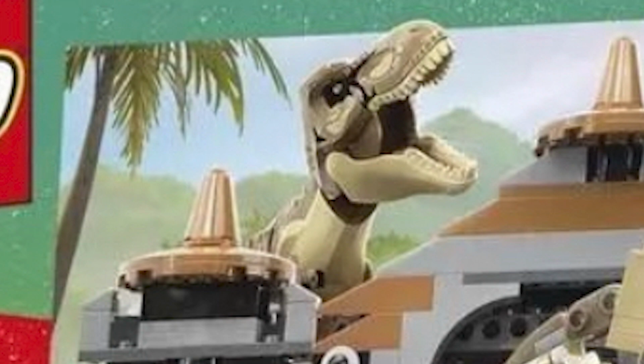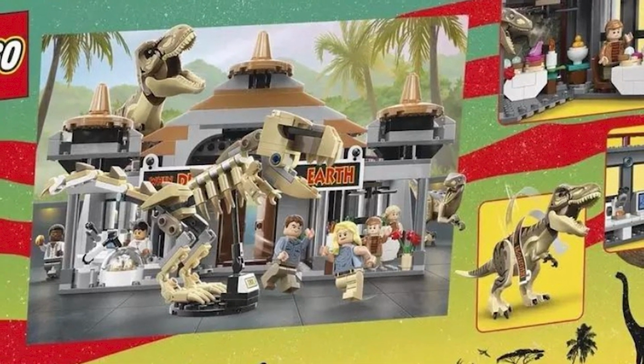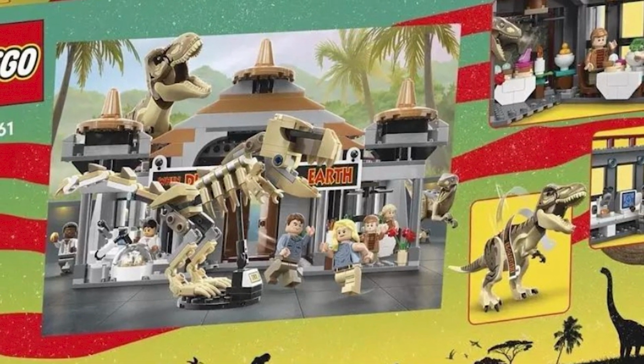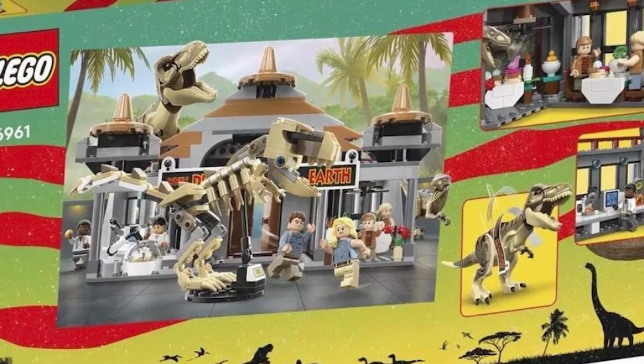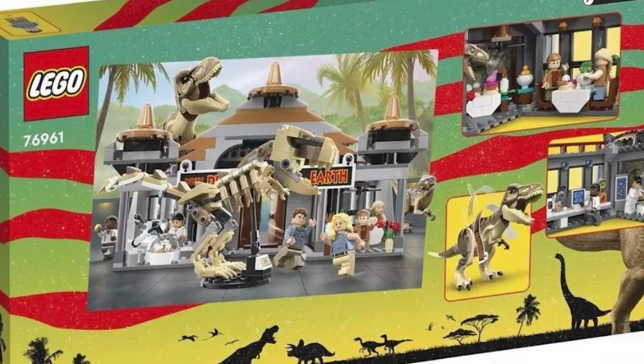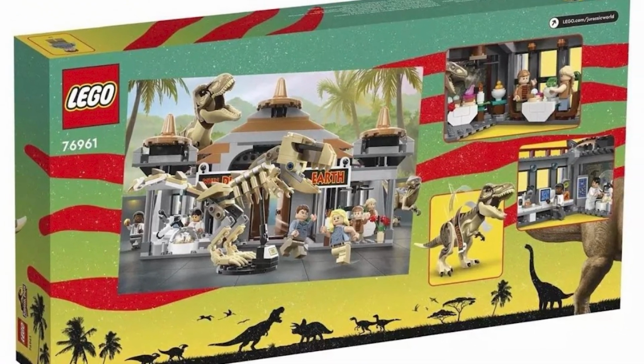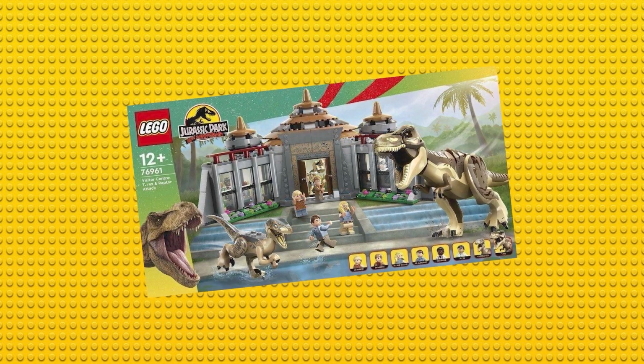A lot of Easter eggs, a lot of references to the scene, which I always love in LEGO because they have such a funny and clever take on how to recreate these things with these LEGO pieces. So I'm super excited about this build in particular. I think this is going to be a fun one to build. Overall, I think it's a pretty cool set.